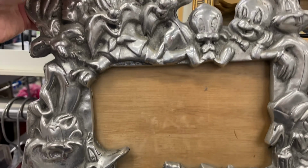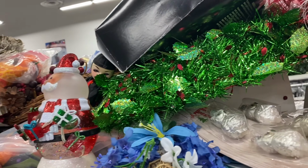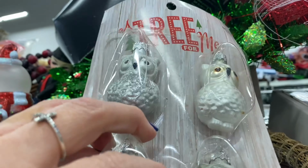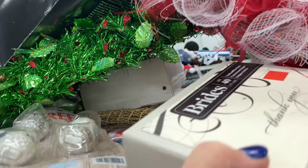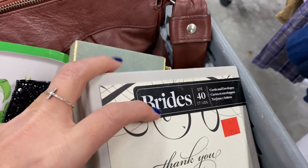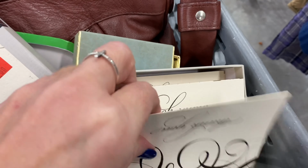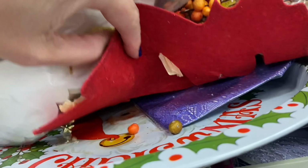This section is where all of the Christmas and Halloween and all of the seasonal things go in this particular store. And to be honest, it's just jumbled on top of each other, so it's almost like a little dig. But I did find some thank you notes, and I did stop and count them, and they were all there. So for 25% off of the price, I did pick those up to use for package toppers.